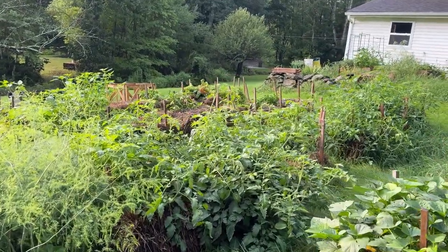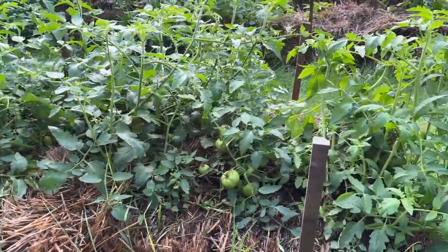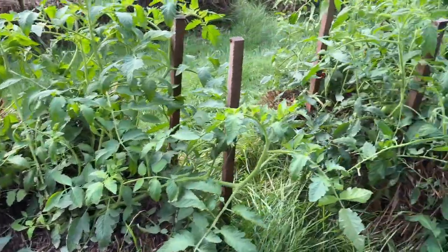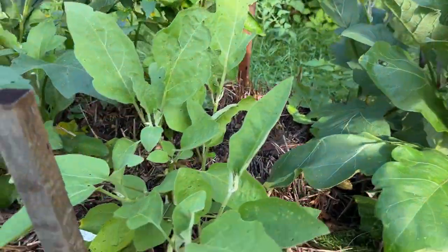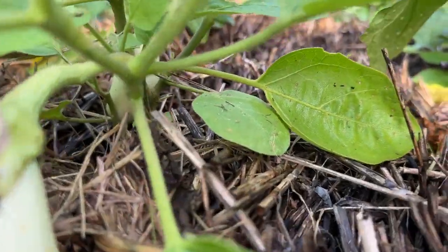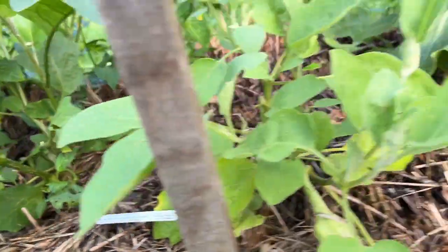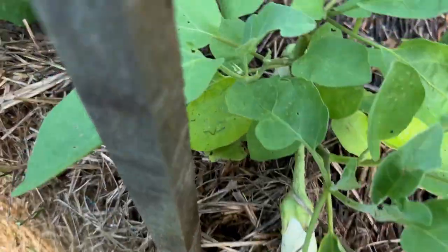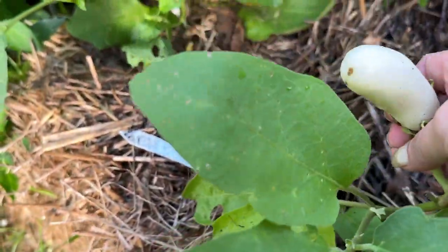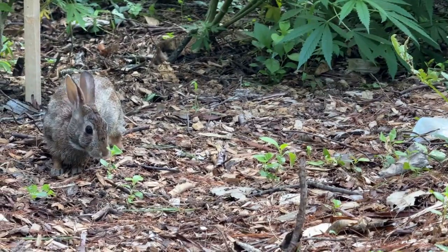Come take a peek. We are definitely a proper tomato tangle at this point in. I have no idea what's going on here. This eggplant is making white fruits. I've never seen that before. Maybe they turn purple? The tag on it says purple fruits. So we'll see what happens.